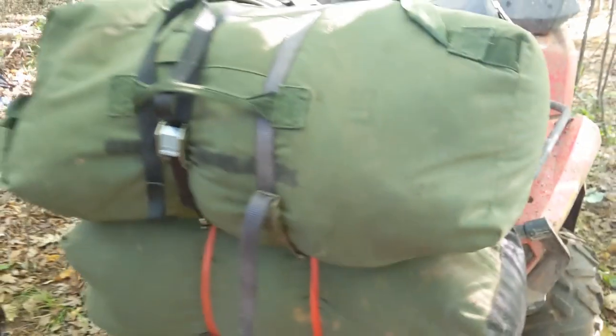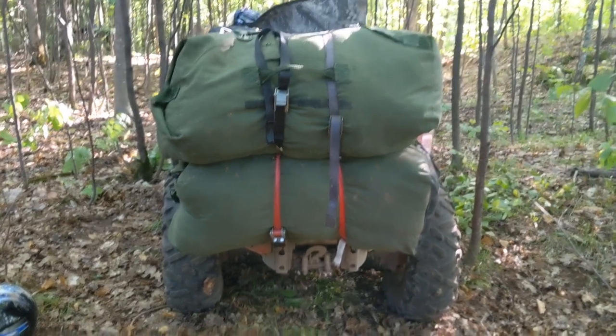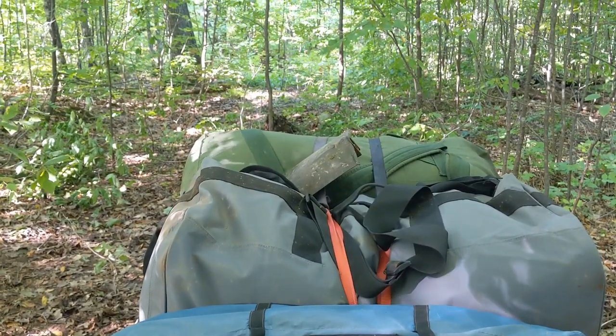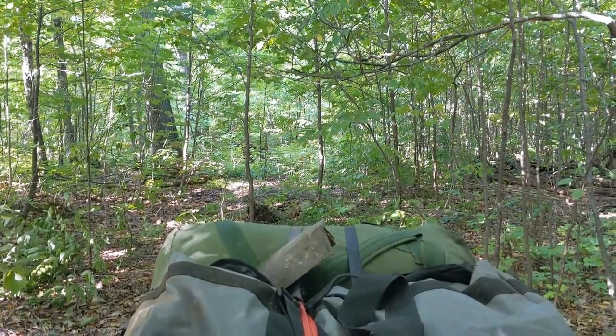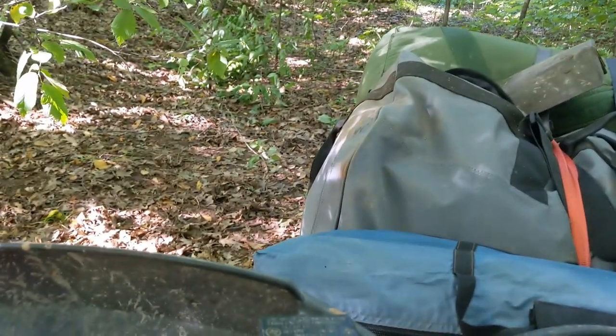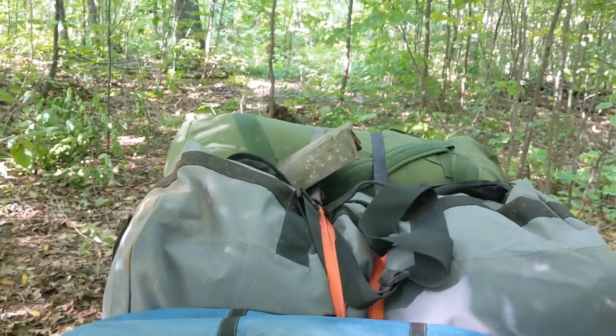We broke an ATV, so I have to take all these bags plus some more on the back. I won't even be able to use my headlights, but that's okay. I'll just stick to the middle of the pack. So this is gonna be my view when I'm driving down the trail. That's quite a nice view, I guess.